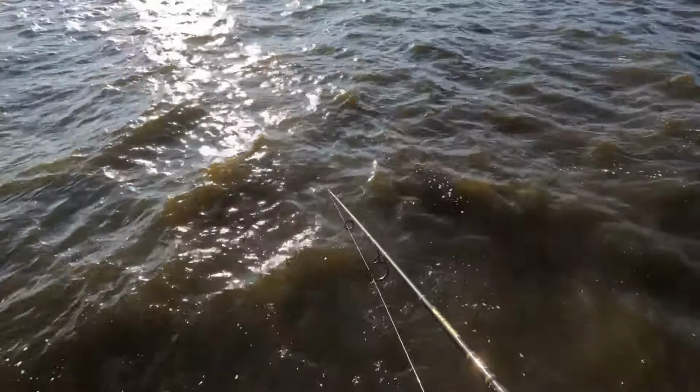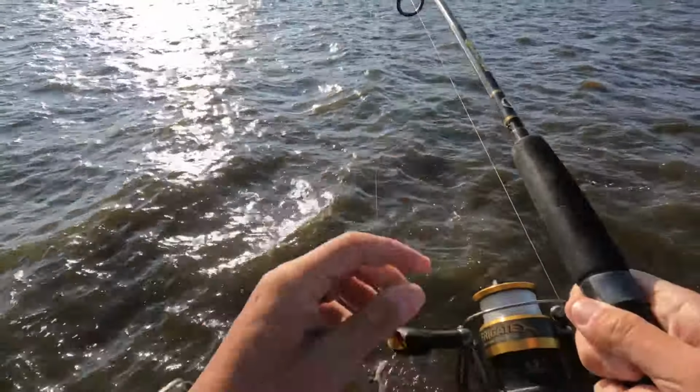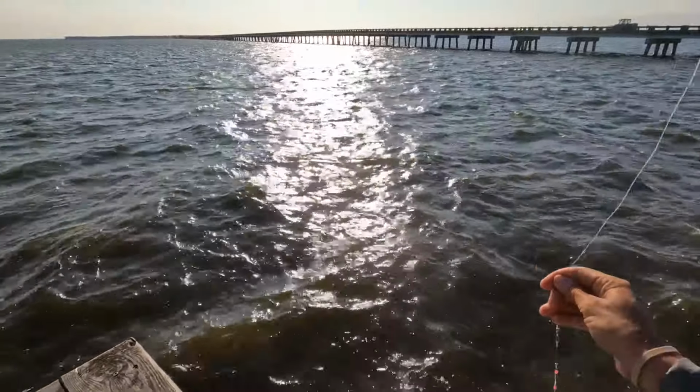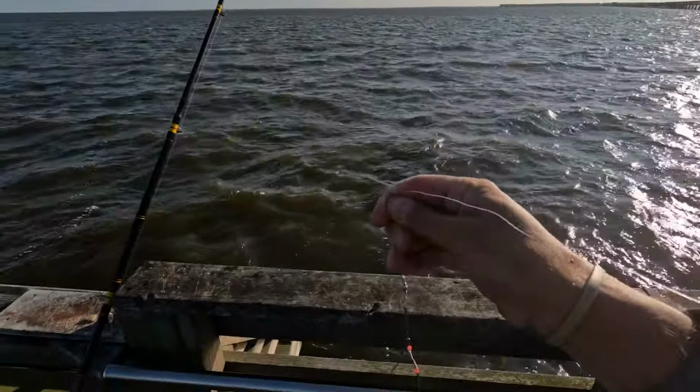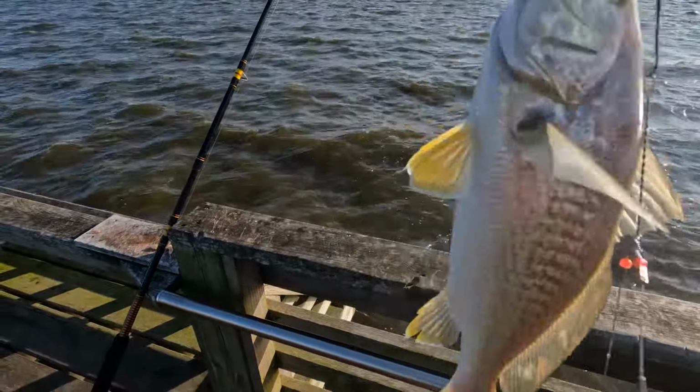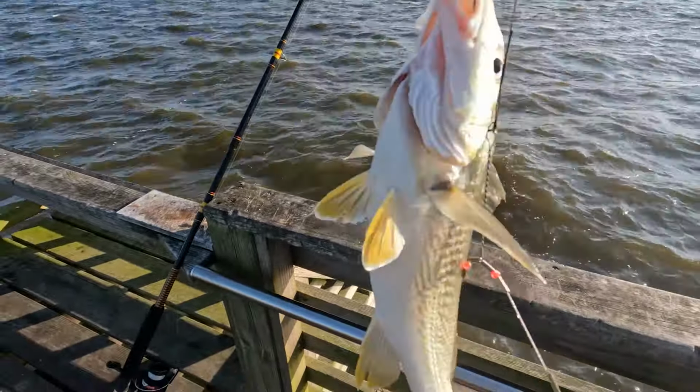Oh yeah, there we go. Got a nice, what is this? Nice spot. Hit the bloodworm, of course. But yeah, nice little spot, good size. Oh, actually, that's a croaker. What am I saying? I can hear him croak. So we got a croaker on here. Let's get him out of here.